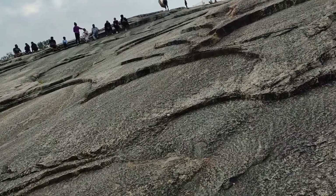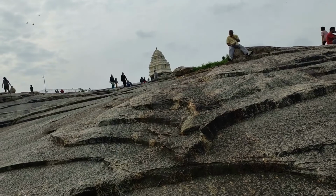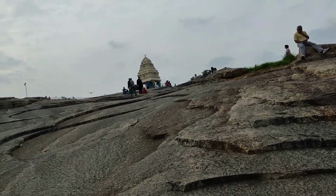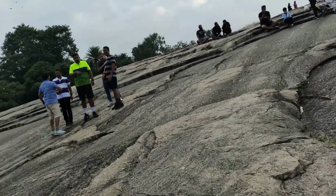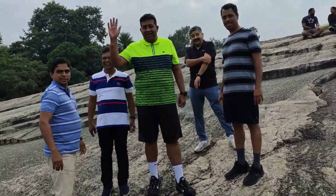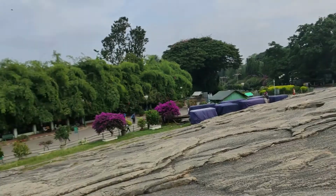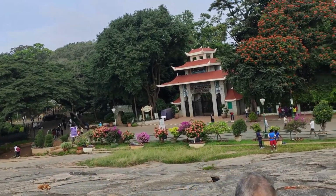Finally, we come to the rock formation, which is in the Lalbagh, one of the attractions in Lalbagh. And on top of that, you can see the tower, one of the four towers erected by Kempegowda II as a boundary, signifying the boundary of Bangalore. But Bangalore has gone beyond that now, well beyond that. Here we have all our four friends, the last friends I found, and now we have all eight people together. So let's explore this beautiful place together. So here we see the entrance to the Japanese garden at the back end.